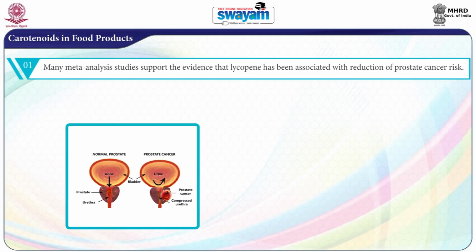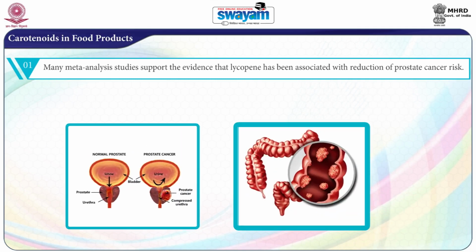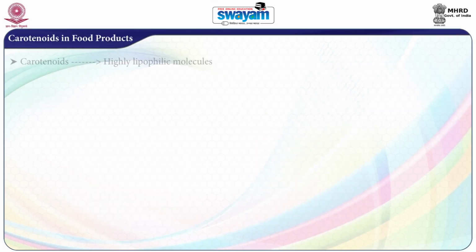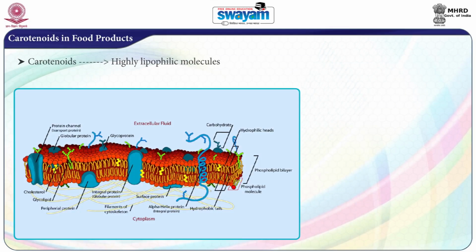Many meta-analysis studies support the evidence that lycopene has been associated with the reduction of prostate cancer risk. Research data has supported the finding that adequate consumption of fruits and vegetables has been associated with reduced risk of colon cancer. Learners, let us now find out about cardiovascular protection and carotenoids.